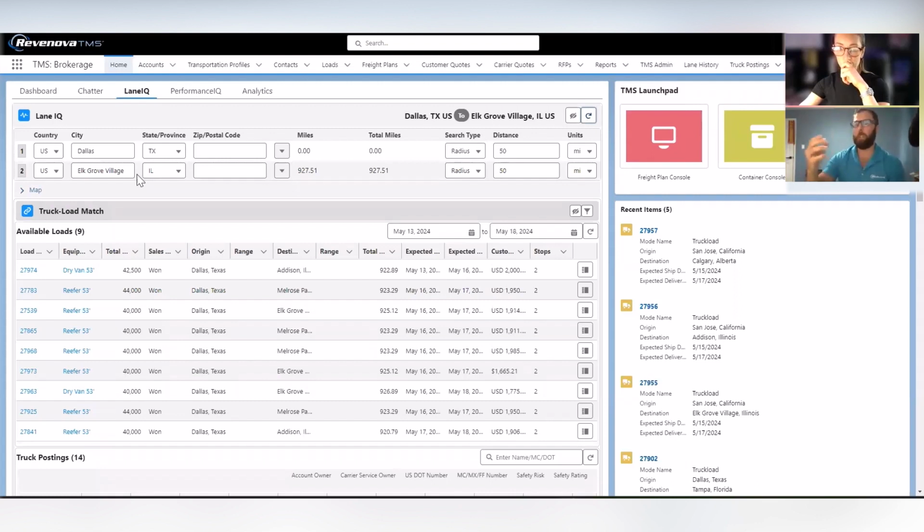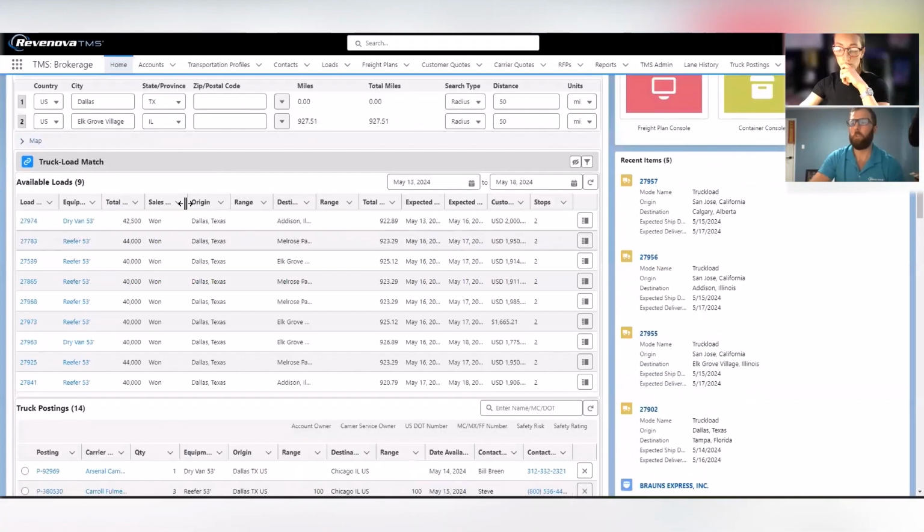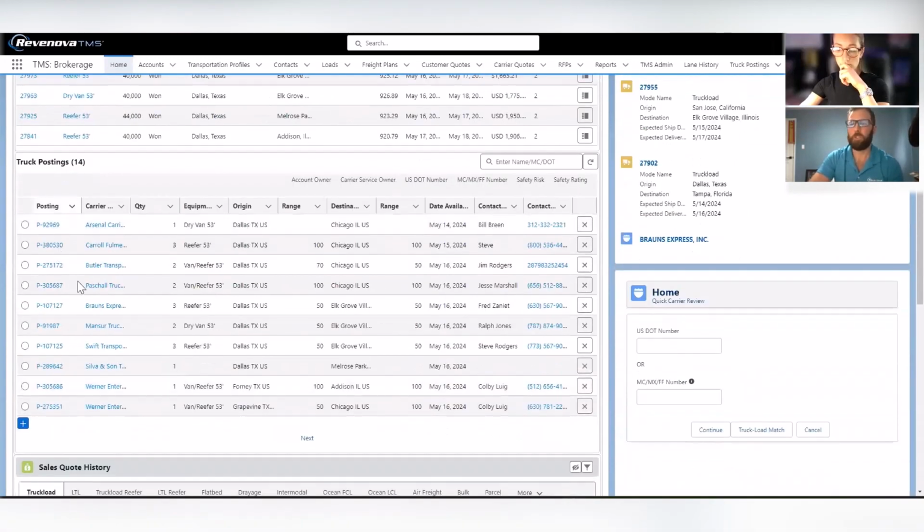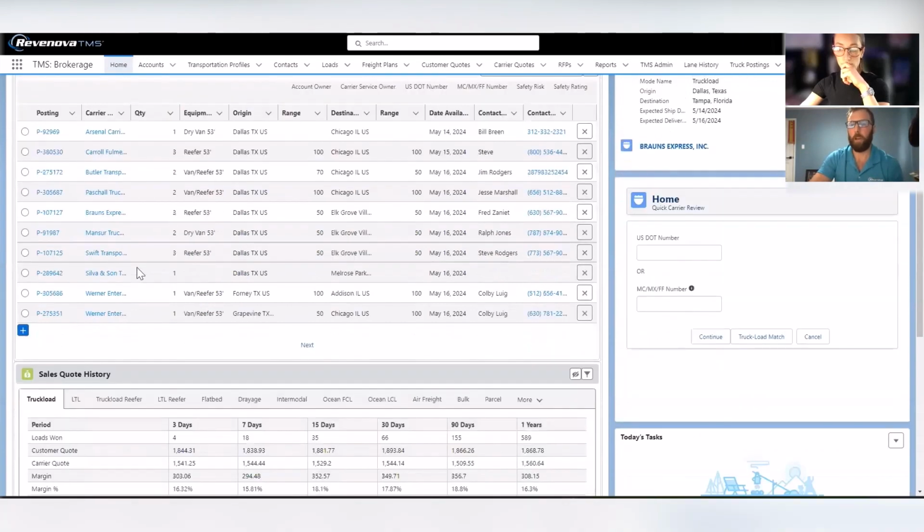Again, with LaneIQ, you're looking at your internal data that is showing everything your team has been booking loads for and selling freight for. So not only am I going to see the loads in my network, essentially my competition in this case, if I were to earn the shipment, but also internal posting. So these are all the carriers set up with you, ready to go, who are communicating with your carrier team for where they are for the week. So you can see how many trucks are posted in your network.